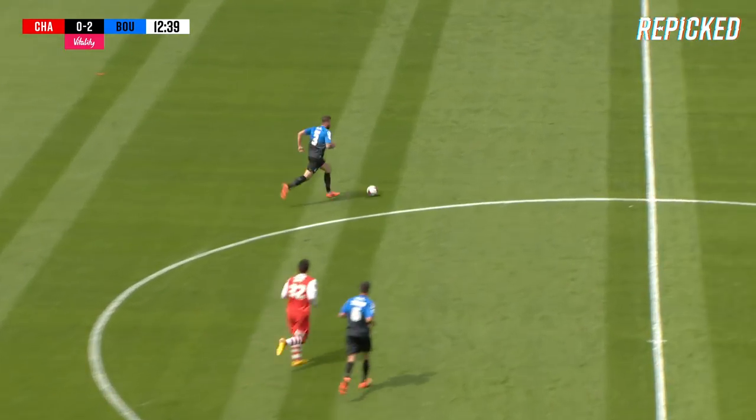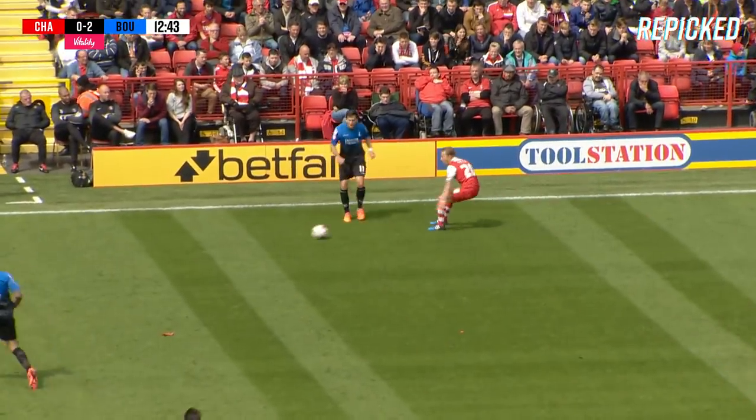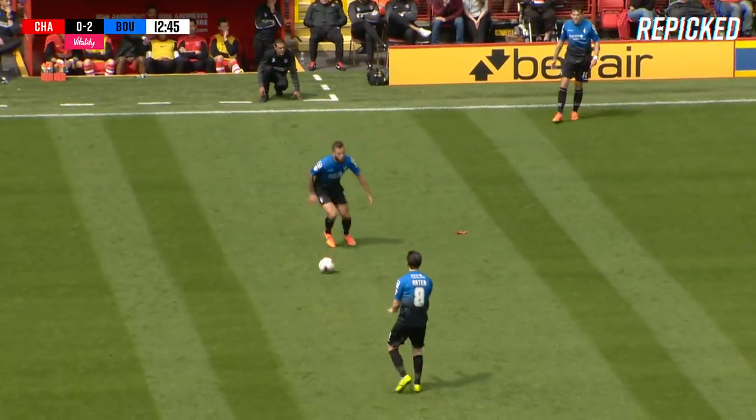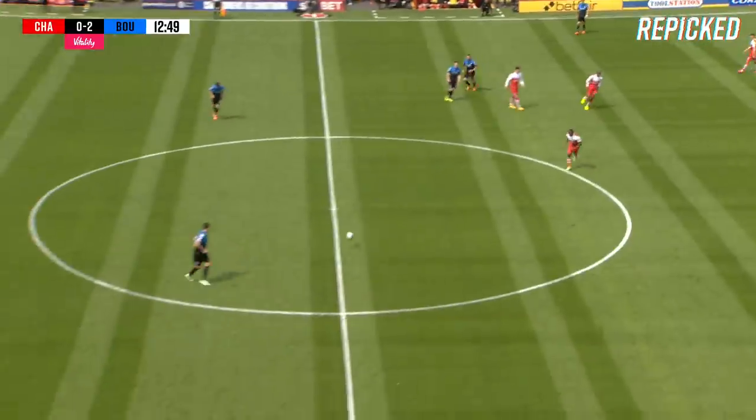Still, they'll come again. Cook, and there's a real buzz around the players now. Oh, there's some surging. Slick stuff. Cook with real purpose into the Charlton half.